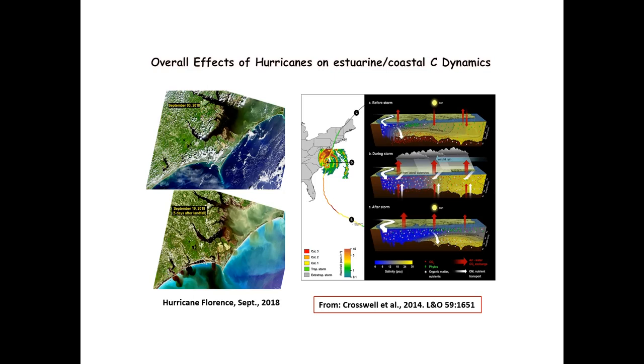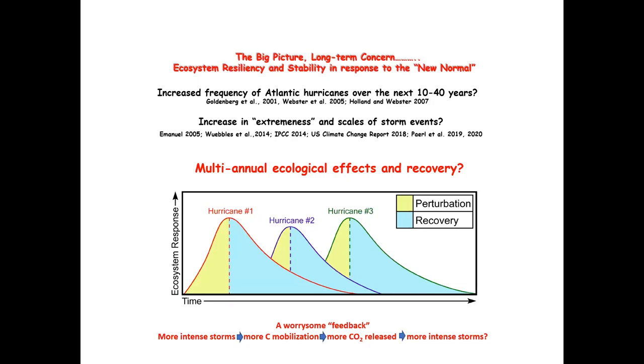And the phytoplankton are coming back because the residence time is starting to increase again in the system. So, very dynamic system. All right, last slide. What are the big picture concerns that we would have as ecologists in these systems? We know that things are increasing in terms of the number of storm events. And one thing we're really concerned about in the Neuse-Pamlico Sound system is, what's the ecosystem response going to look like if we have intensification of these storms?